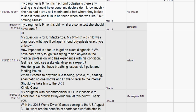Any child with a type 2 collagenopathy can have an unstable upper cervical spine and other spinal deformities. None of these children should be put to sleep without having at least some understanding of how stable the upper cervical spine is. And that can be sometimes as simple as a plain x-ray with the neck maximally flexed or maximally extended, or it may involve the use of an MRI.